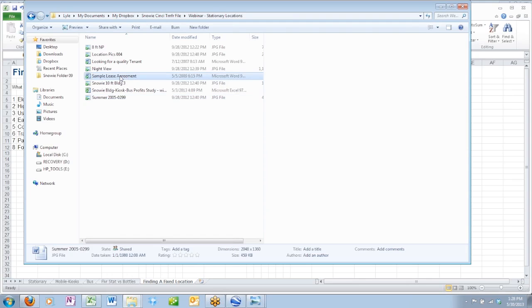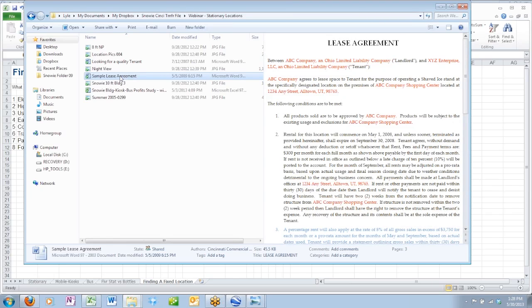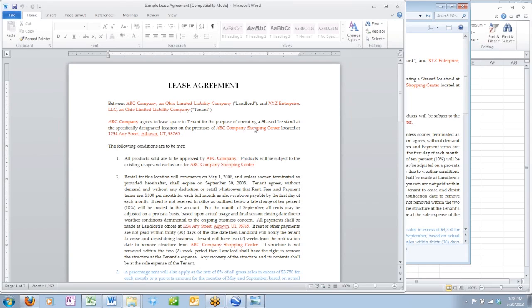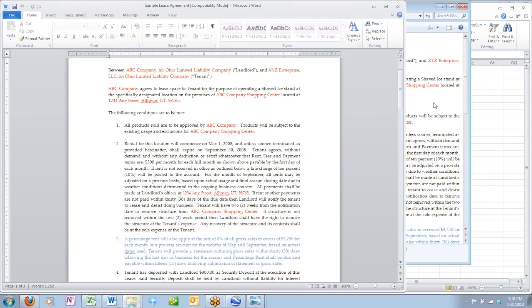I also like to send with it a lease agreement. They're not used to somebody actually coming in with an agreement already, that they can use, and you can tweak it, put in your own company, their address. You can put in whatever percentage. Like you'll see here, I have $300 a month for rent.